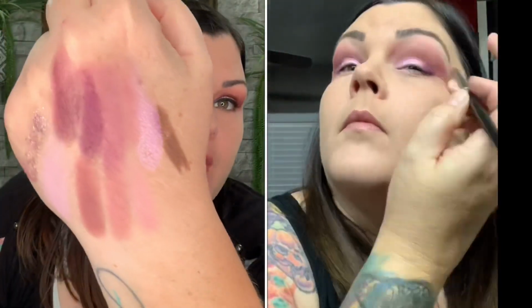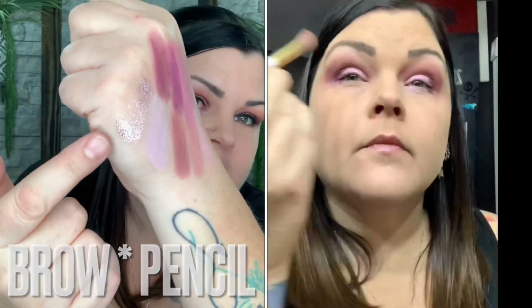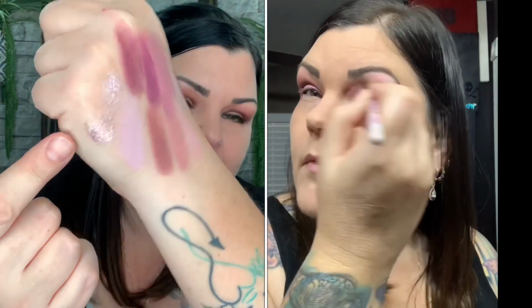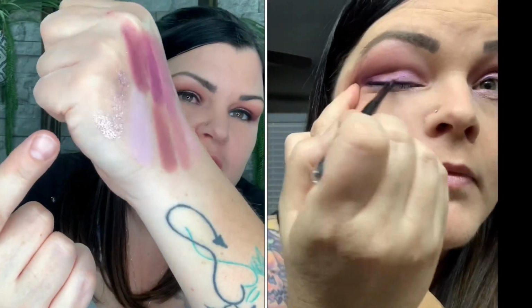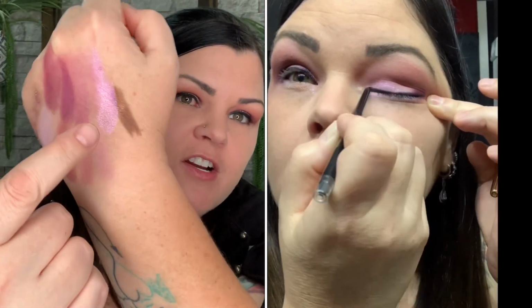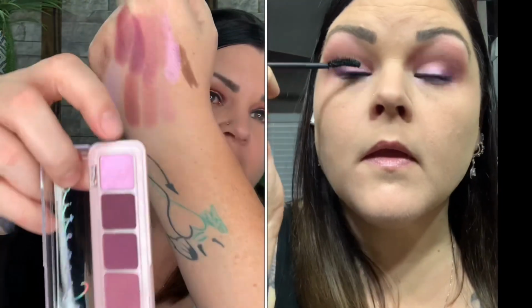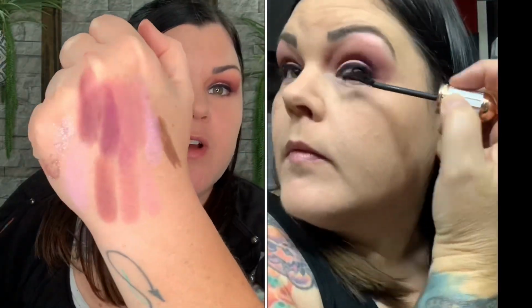I did pick up every color on my hand. That's the brow bone. This right here is the one that I said my whole finger just dipped into. So it's all this glitter, but there's so much pigment to it. You have the lighter colors, you have the darker colors, and then this one right here, that is this pink one. Super, super pretty though, you guys. Look at all of those colors.